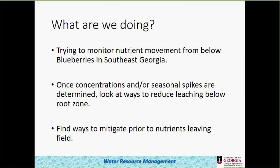So what are we doing? In this project, we're specifically looking at blueberries and how we manage the nutrient movement below blueberries, if there is that nutrient movement. So we're trying to monitor it and look at how we deal with that. And then once we find it, or if we find it, how do we mitigate it? And I'll show you one of the problems we have in just a minute.